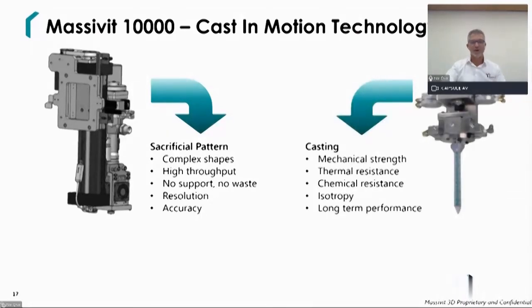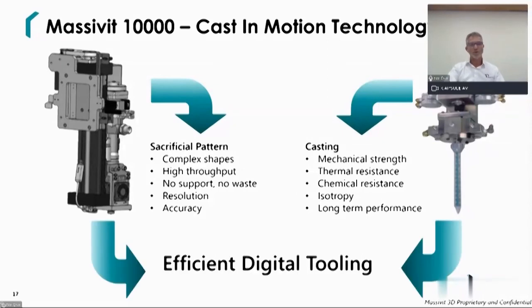On the other side, we have our casting head, which enables us together with the GDP to create the cast in motion technology. And here we are casting between the walls the material that we want to cast in order to get to the mechanical strengths as well as the material resistance in terms of thermal and chemical that we want to achieve. By using the cast in motion technology, we create efficient digital tooling.